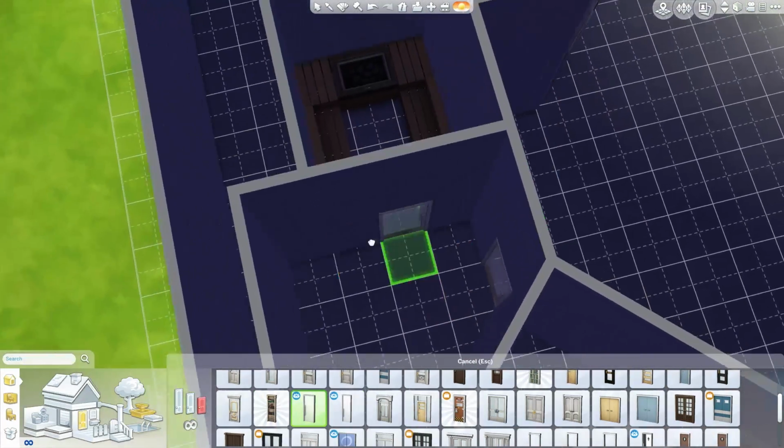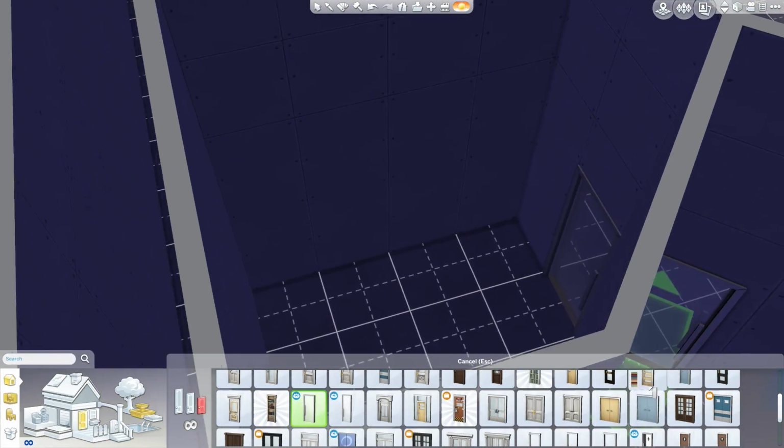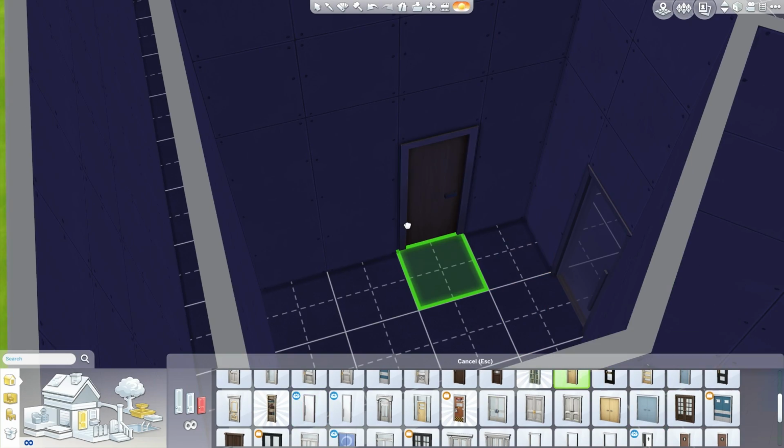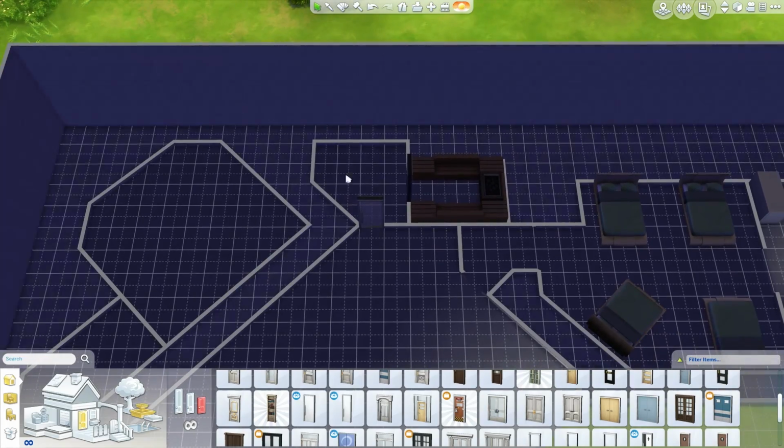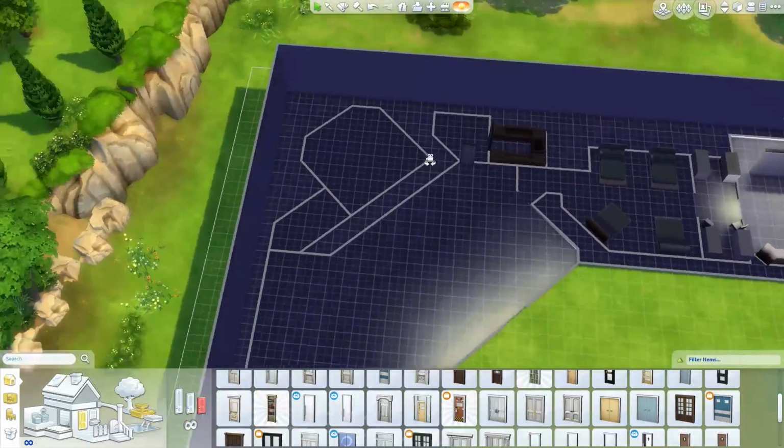Of course, these will all be colored and fine-tuned later on. And then for the sauna, why don't we use a little wooden door or something. That'll go in there. So that'll be where the sauna is, and that's a little changing room for the sauna. All right, very, very cool.